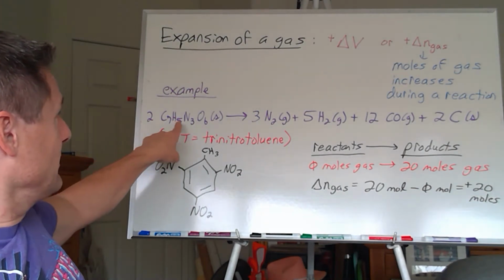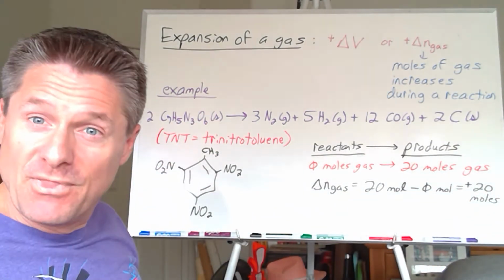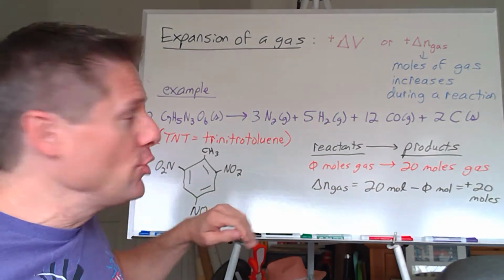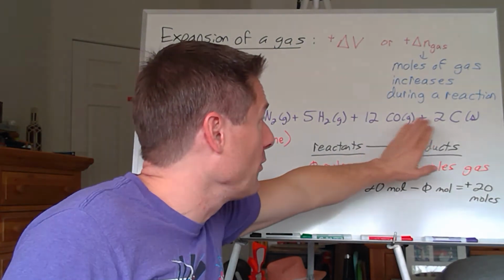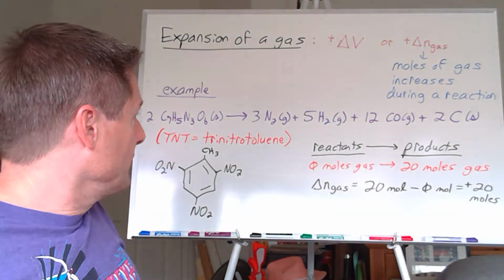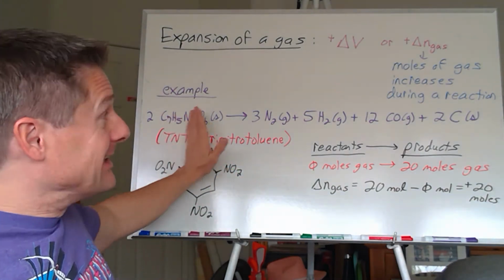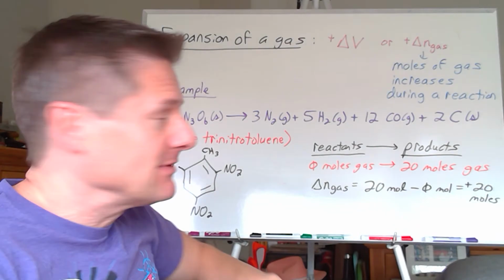So if we take 2 of those, this is solid, and the boom happens, you get 3 moles of nitrogen gas, 5 moles of hydrogen gas, 12 moles of carbon monoxide gas, and 2 moles of solid carbon. Kind of get a soup there. Can you tell there's a massive increase in the number of gases? That's why you get the expansion of those gases.